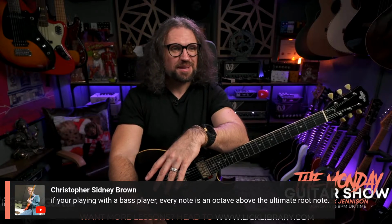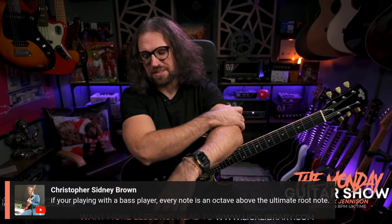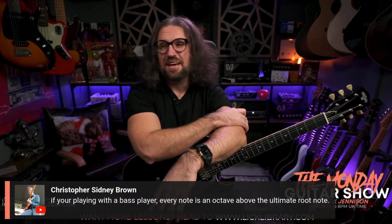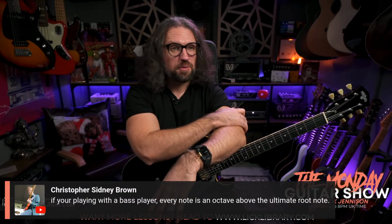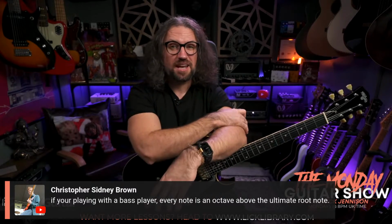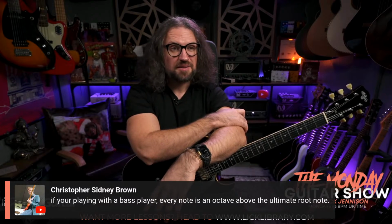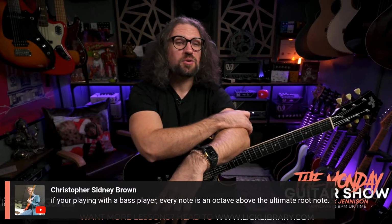It says if you're playing with a bass player, every note is an octave above the ultimate root note. Sting said something to that effect, where he's gone, look, the chord is what I decide it is. If you guys are playing C, and I want to put an A underneath it, we're playing A minor 7. And I'm like, he's absolutely right. And if he wants to sing a B on the top, it's A minor 9 now. So yeah, bass players have ultimate authority with this.